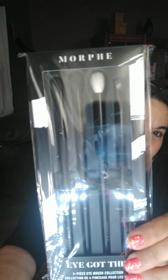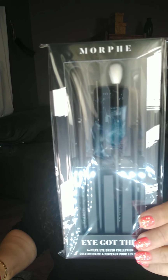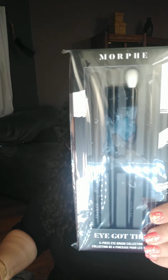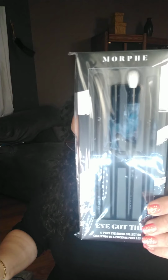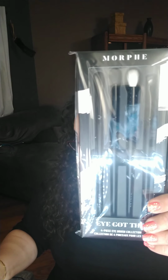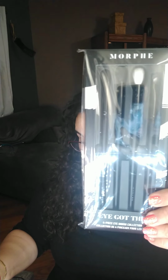So my first thing that I got was the Morphe 4 brush set, and let's see what it says about this. Oh, these babes, just the 4 natural and synthetic eye brushes you need to pull off all the gorgeous looks. Go on and give them a sweep. The collection includes an oval shadow brush, a pro firm blending crease brush, a tapered mini blender brush, and an angle liner brush, and it retails for $12. I do love getting brushes, so I'm building my collection.